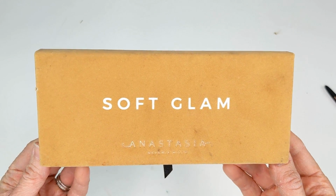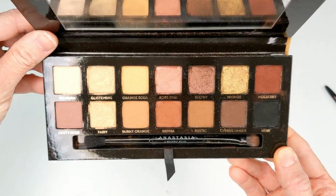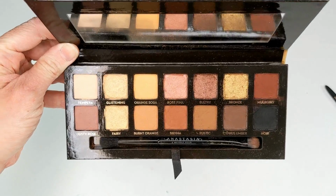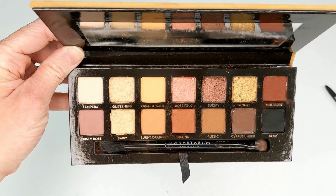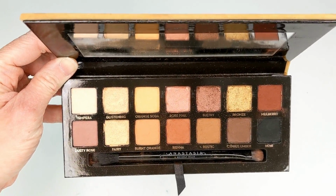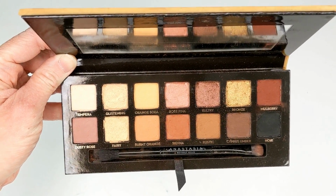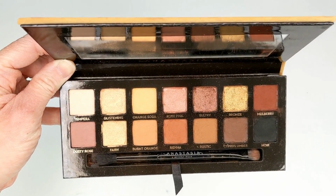Next up, I can't make a warm tone video without talking about Soft Glam. So Soft Glam is one of my favorite palettes in my entire collection, warm tones, cool tones, everything, just because it is a beautiful color story and I just get so much use out of this one. Before this one came out, Modern Renaissance was like my ultimate warm tone palette. This one replaced that one because it's not quite as deep as Modern Renaissance.